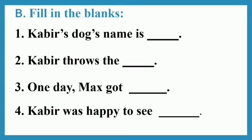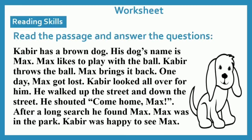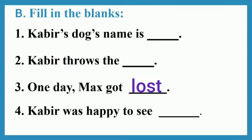Number 3. One day, Max got dash. Start reading from where we left off. Max brings it back. One day, Max got lost. Here is the answer. Write down lost here.